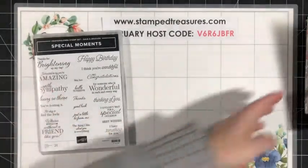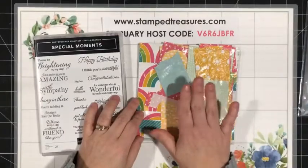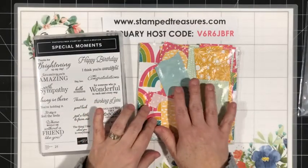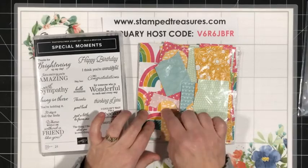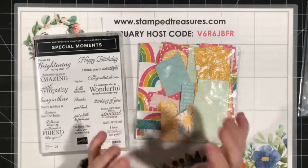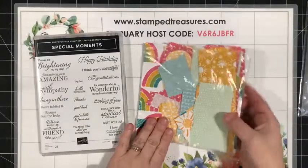I combined it with the Sunshine and Rainbow 6x6 DSP, and this is another celebration offering. This is a level 1 offering. You get a full package of 6x6 DSP. This is fabulous DSP. It coordinates with the rainbow bundle that's in the January to June mini catalog. And you can get this for free with a $60 purchase. And I love it. And because it's going to be retiring on February 28th, I just really wanted to get some more use out of it. So I chose that as my DSP.